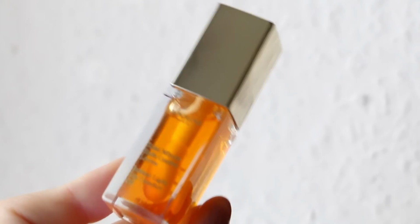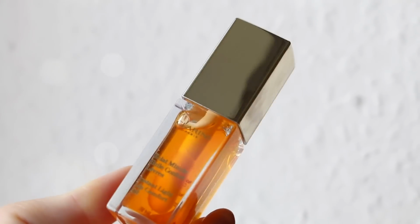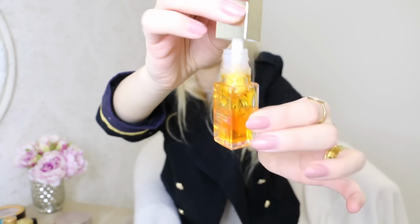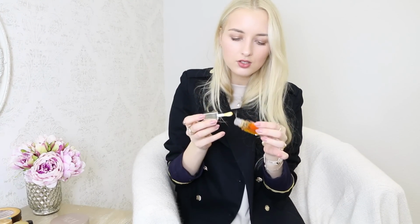Their lip products are some of my favorite. Their Instant Light Natural Lip Perfectors, in gloss and in stick form, are amazing. I saw so many people rave about this product that I simply had to get it. It looks like a little container filled with honey, right? So this is what the applicator looks like. It's quite big actually, but it's very comfortable and nice to use. It does smell like honey.